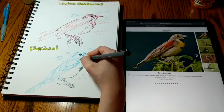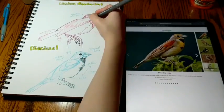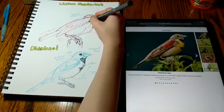I did not do this on our meadowlark friend up there, but I'm going to color in the black. Maybe I should do that on the meadowlark friend.